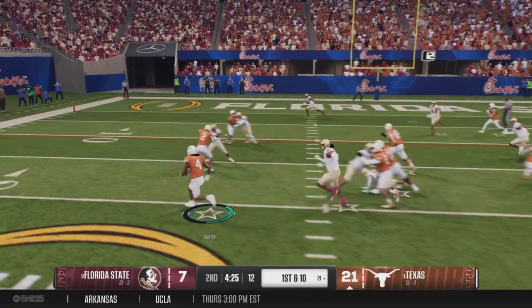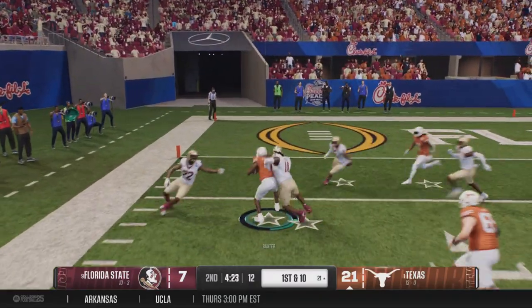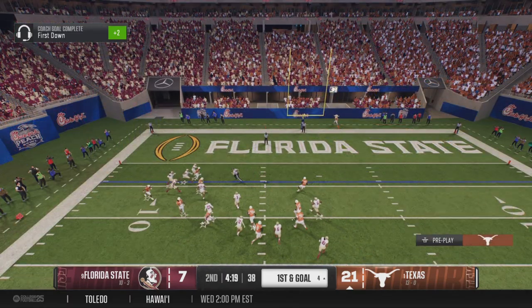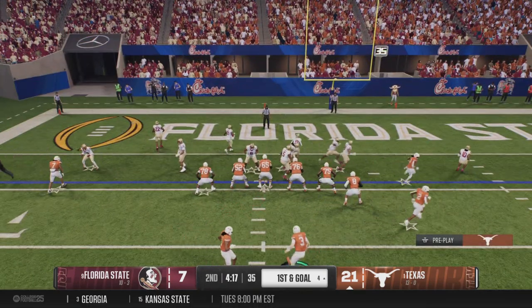Handoff heading left. That's a strong run. They finally tackle him down at the 4. The Longhorns hustle to the line to run the hurry up.